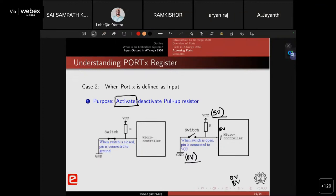We saw the purpose of each register, how to initialize or configure it. So this part we'll be using while programming. So we are hoping that you have understood at least the purpose of each register and how to initialize, when to write one and when to write zero. If you have understood this much from this module, it's more than enough.